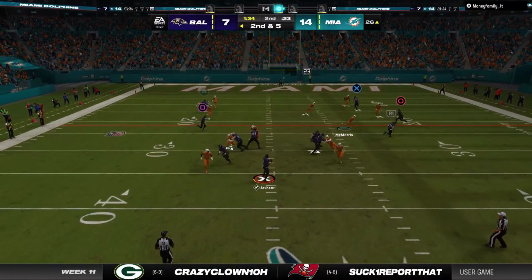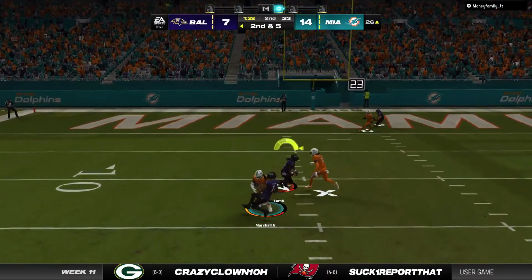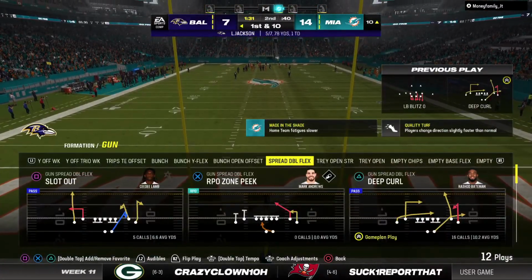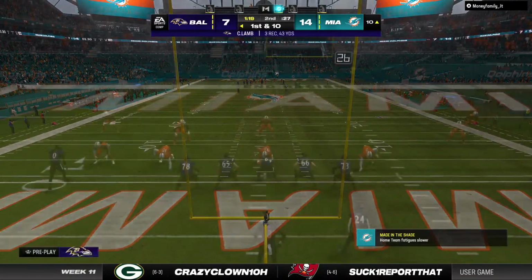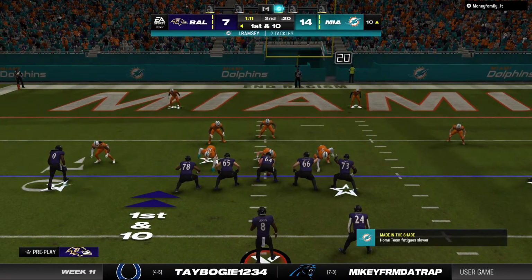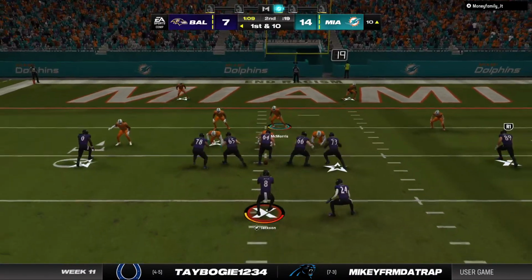To throw is Jackson. Over the middle, hauled in by Lamb. And he's going to be taken down right at the 10-yard line. So not quite a 1st and goal. It's 1st and 10 from the 10.